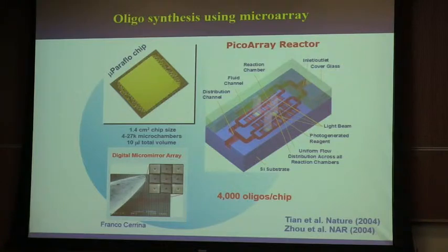So at that time, this is one collaboration we did with a group in Texas, using the microfluidic DNA array to synthesize different oligos in different chambers. And this is controlled by the digital micromirror array, which I think Franco Serena was one of the pioneers for this technology. At that time, I also collaborated with him, so we published around the same time on this technology using the DNA microarray to assemble genes.